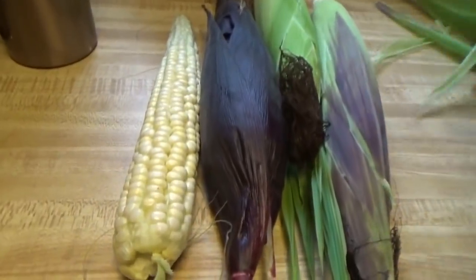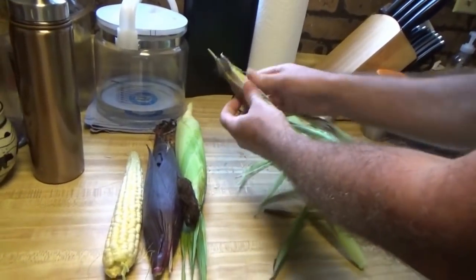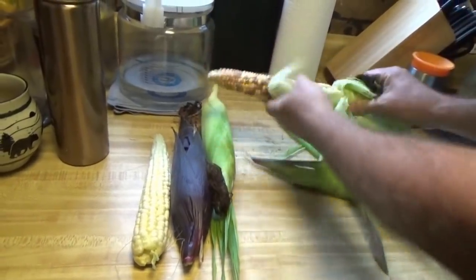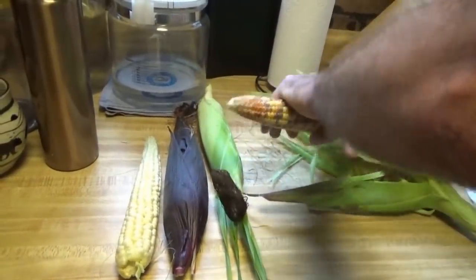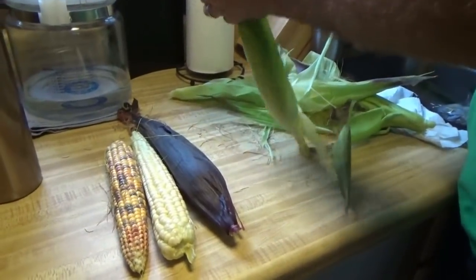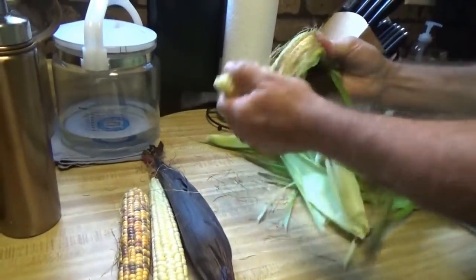Organic, non-GMO corn from our own garden. Now, we have been harvesting a lot of different things from our garden so far this year, and I'm making a mess. I'm going to have to vacuum again. And corn is just one of the many things. And we're going to show you a garden update here in a bit and show you what all we have been eating from our garden this year. It's a late garden, but it is becoming productive.